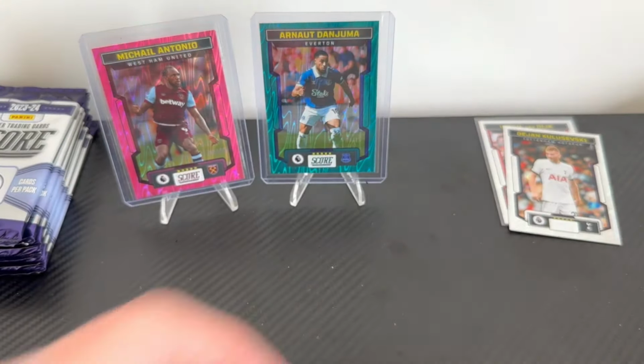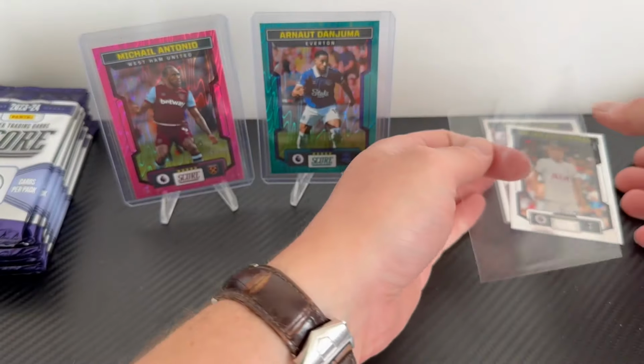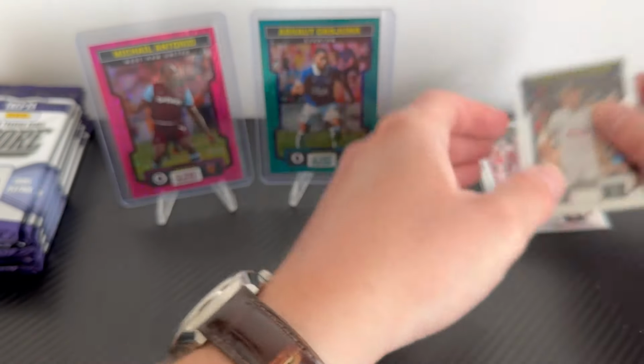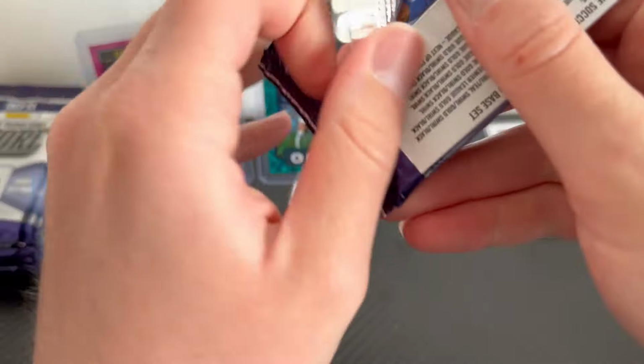So let's sleeve Dejan. I'm not putting them in top loaders for now, my silvers. They're not super valuable, but I will probably look to move all of these on my eBay channel. So keep an eye over on my eBay for any of those cards that you see inside today's video. So next one, here we go.